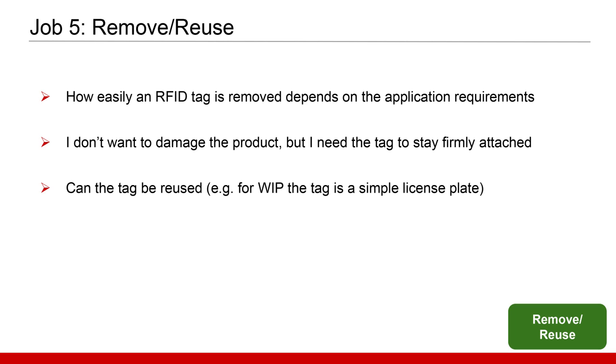And then the last job that happens is how easily can a tag be removed. Depends on the application. So what that means is you want a label that has a strong enough adhesive to adhere to the product and stay on through its journey, but at the end of the life, maybe you want the label removed and not leave residue or damage to the product.